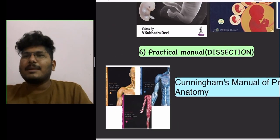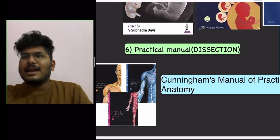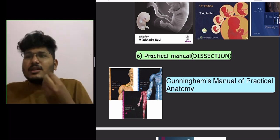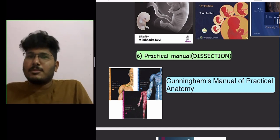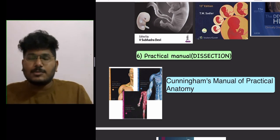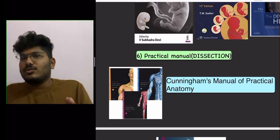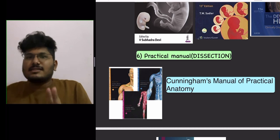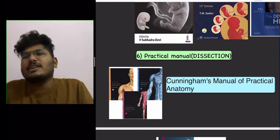Regarding the practical manual or the dissection manual, it's Cunningham's Manual of Practical Anatomy, which will be carried by every first MBBS student. This book has detailed concepts. It is a detailed step-by-step guide for dissection of the cadaver. So you need to have this book before entering your dissection hall, which will be a session of 2 hours daily in your med school.